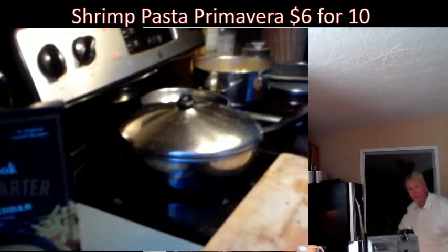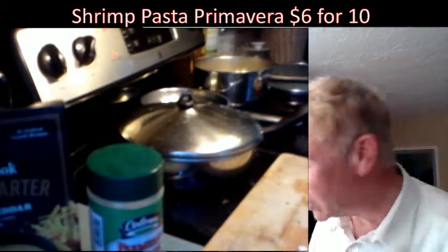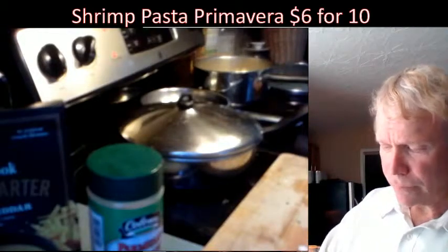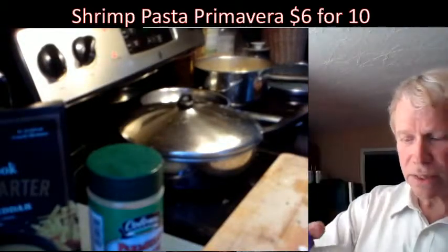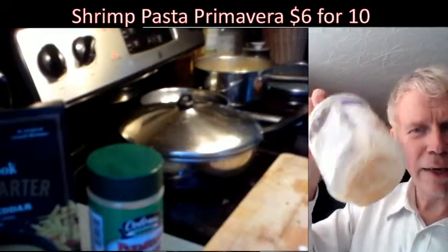You're in luck. Just enough garlic in this container with a little water in it to throw in there with the shrimp. Remember when I bought this thing? It was like $6.99. It's lasted me through months of cooking.